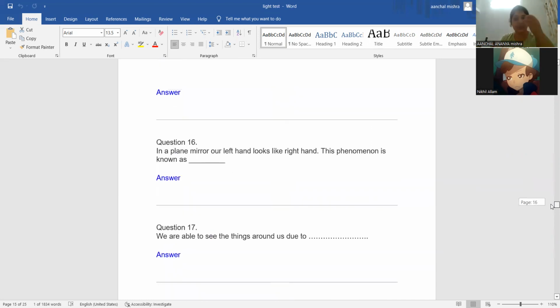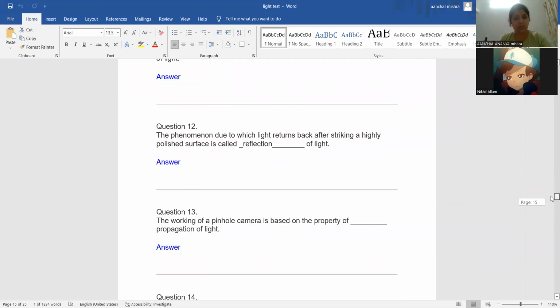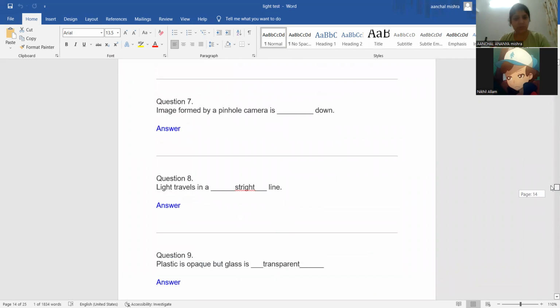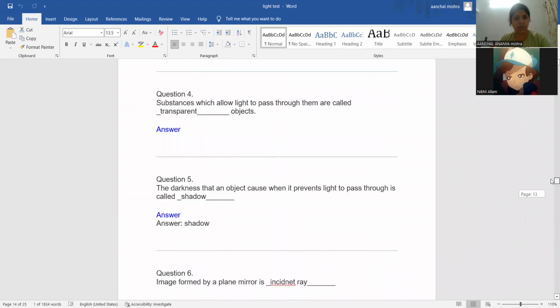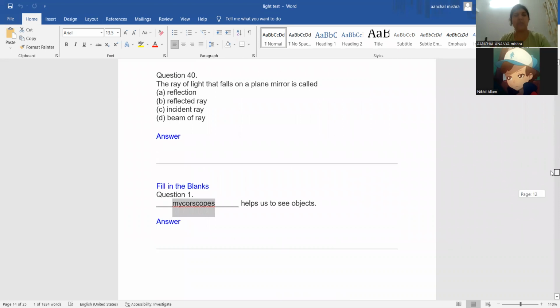We did just 15 questions, right? Out of this, let me see, 1, 2, 3, 4. Out of 15, it's 11. So you can just calculate both. 40 plus 15, it's 65. And 6 plus 4, it's 10. So you are getting 45 marks out of 55.